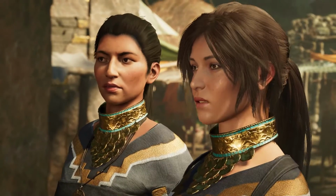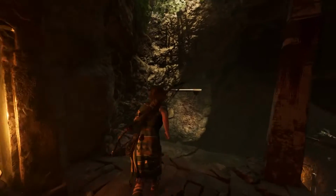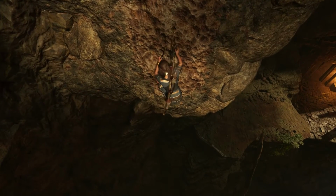Number 1, Shadow of the Tomb Raider. This is something that I play a lot, that I use to kind of benchmark the laptop itself. So, how does it look? Ray tracing on this game, on this laptop, looks top notch. It has never looked better.